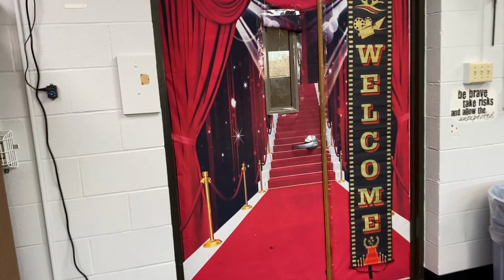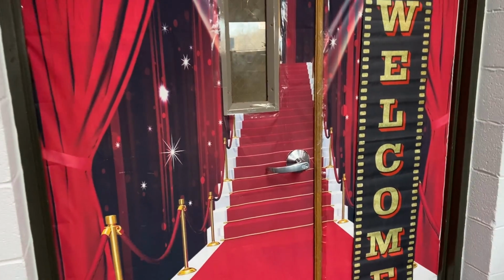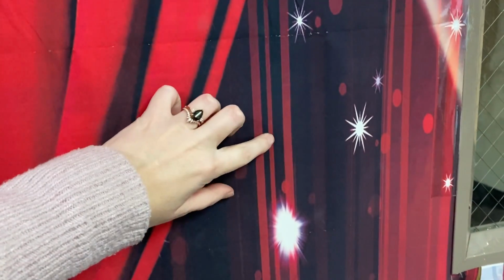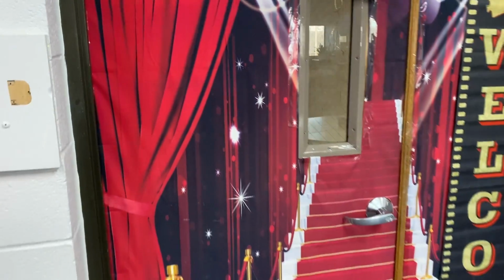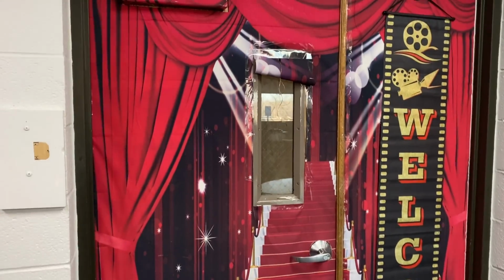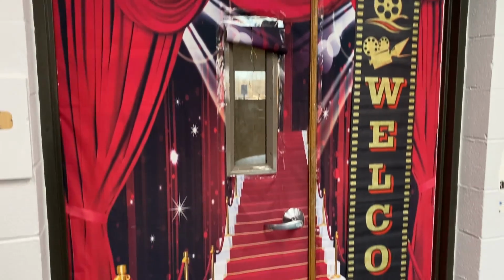And then also I covered the door in what is actually a photo backdrop. So if you've got a theme for your classroom, go to Amazon and type in photo backdrop and hopefully you'll end up with something like this. It's not a plastic, it's more of a fabric material, but it's super durable. So I just cut it to fit my door and I used packing tape to seal the edges. And it's January and it's held up really, really well. And I just think it's so pretty.